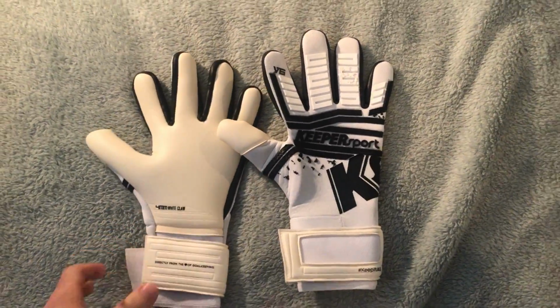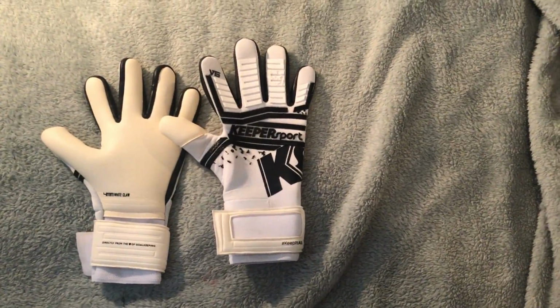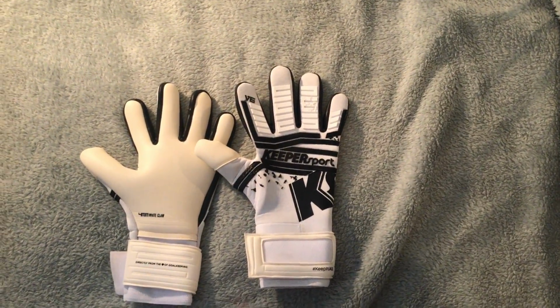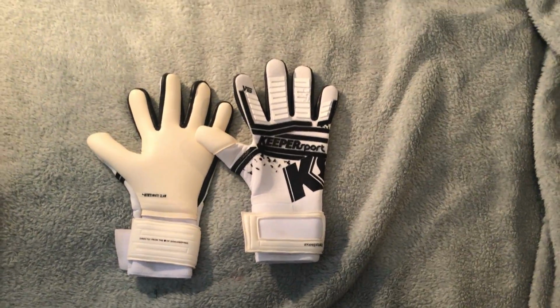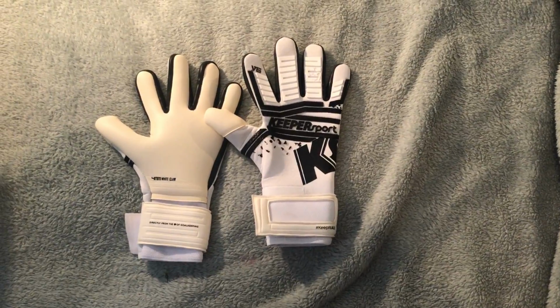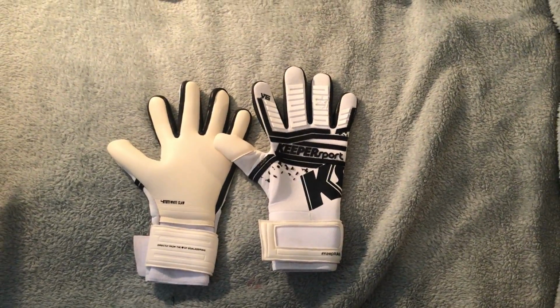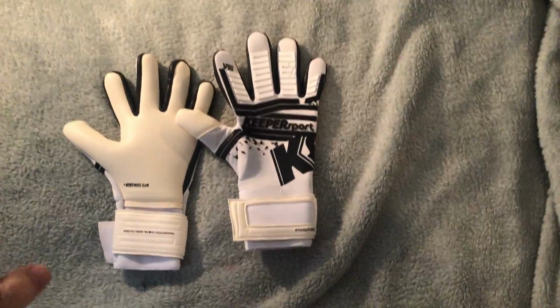Next pair of gloves, probably the first pair I've had that I'm unhappy with, a pair of Keeper Sport. Just didn't really like these, to be honest, from the get-go. I haven't worn them either, but they're a bit of a letdown. I've been using the Keeper Sport website for, I don't know, 10 years I'd say now, and I've never really been let down by it, but it's the first time I've ever tried their own brand gloves, and there's a lot wrong with them, in my opinion.